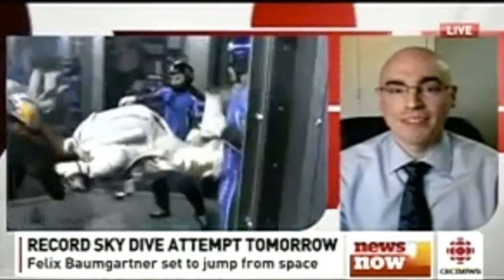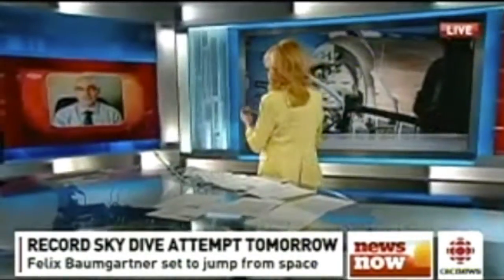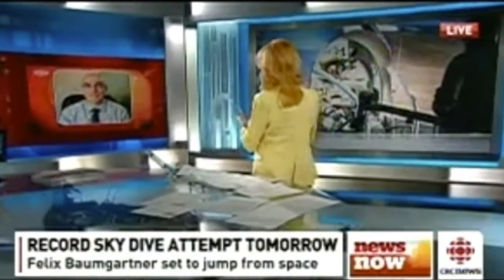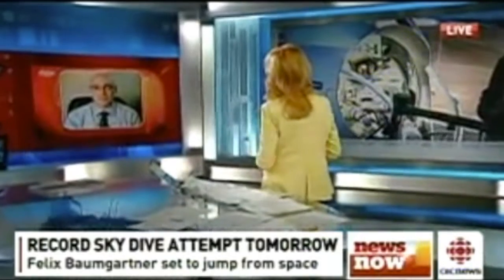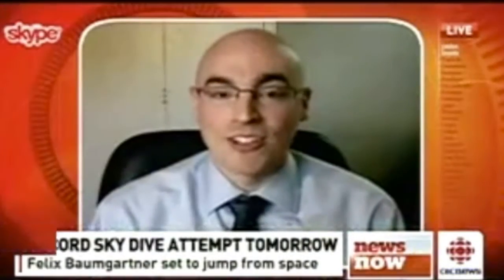So it does sound like this is a fairly high-tech suit that has to do all sorts of things to protect Baumgartner. What's the fabric used in the suit, and how heavy is it? So you're right, there's a lot of really advanced technology in this suit. It's really the state-of-the-art of pressure suit technology. There's so many different materials and different layers in the suit.